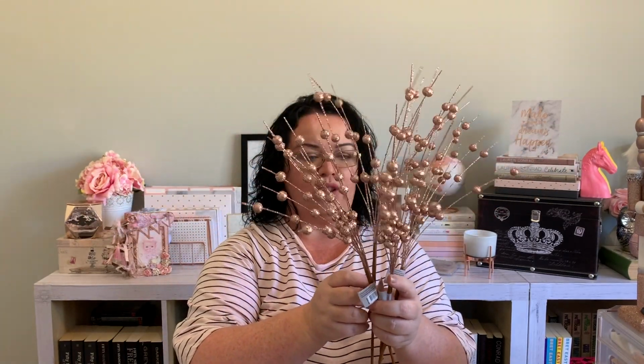Because my bedroom tree is actually white, I do it sort of all rose gold with the white tree. It looks quite nice. So they, like I said, were $2 each, and I got 4 of those.